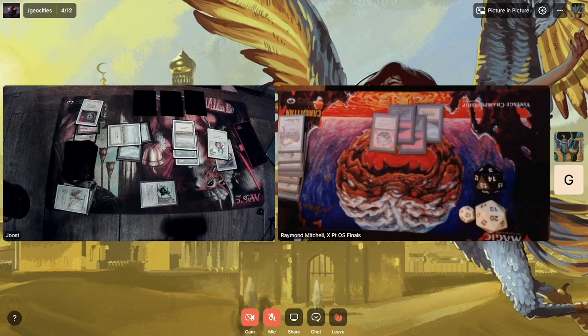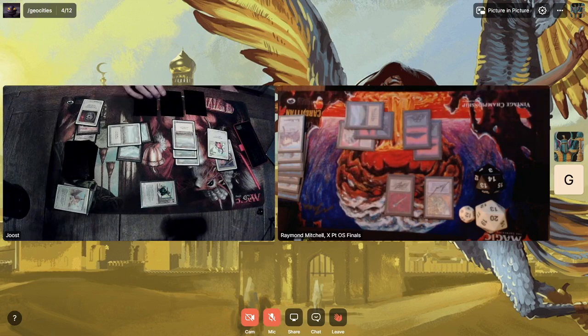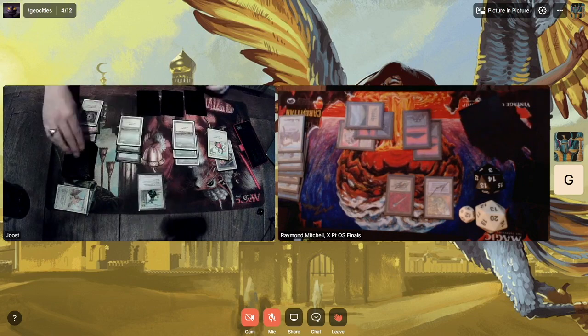And he's on 14, which is still pretty high. And Yost kind of stuck here with just three cards in hand. There we see a Maze of If, and Yost already having used his one Strip Mine. So that maze is going to be super annoying.